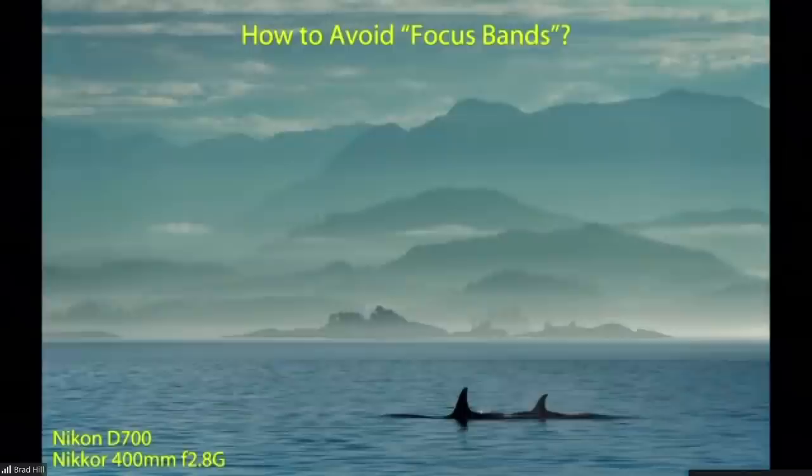Now, how do you avoid getting those focus bands? Well, the first thing people usually think of is, we just stop down, right? We're just going to shoot at a smaller and smaller aperture so that our depth of field is greater. In this particular image, shot with a Nikon D700 and a 400 millimeter lens, it was absolutely impossible with stopping down to have those killer whales in the foreground as well as the distant hills in the background in focus in a single image.